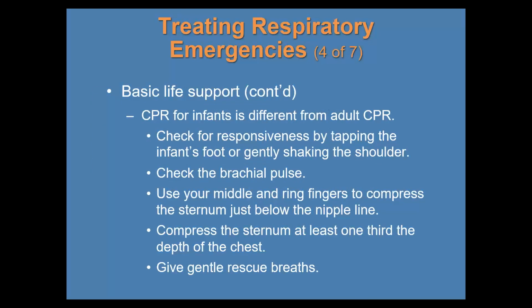So again, CPR, just like we talked about. Essentially we're going to provide the same type of CPR that we would for an adult, except we're going to use either two fingers or one hand, and for infants especially, we're going to do it a little bit faster. So we're going to try to match that rapid heart rate that they already have and the rapid breathing rate, and we're going to try to give those compressions a little bit faster, right? So at least 100 times a minute.